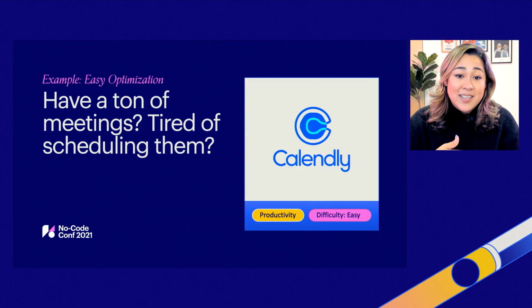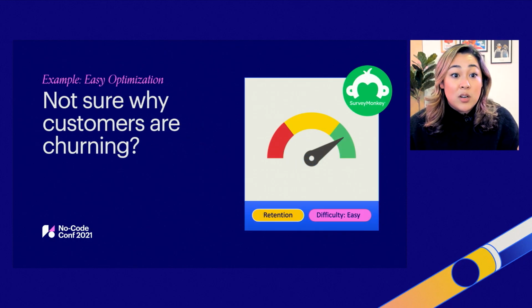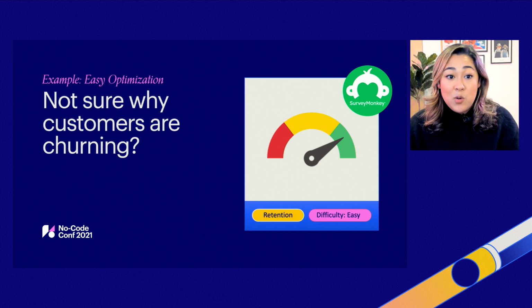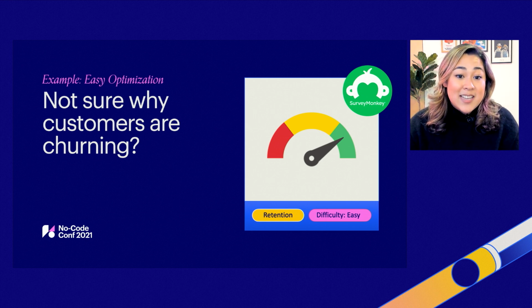For instance, if you're tired of having a ton of meetings and scheduling them, try implementing and integrating something like Calendly or Mixmax, and try to identify the repetitive tasks that take away from your time so that you can ultimately scale. Other ways that may be more common for marketers are, let's say, automating your NPS flow. Someone has been with you for X amount of days, automate an email that sends out and capture that response.